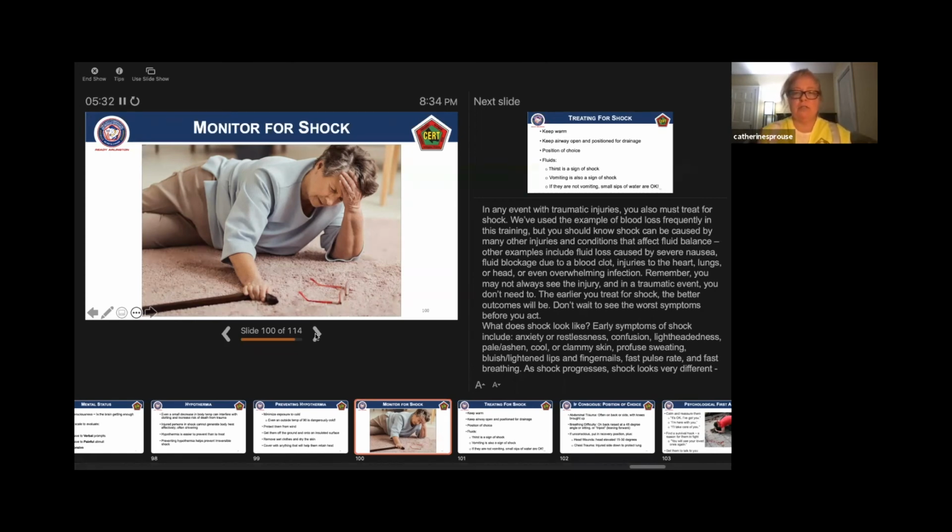But as shock progresses, it starts to look very different. Things start to slow down. Blood pressure falls, breathing rate falls. The person becomes confused. You start seeing mental status begin to decline.